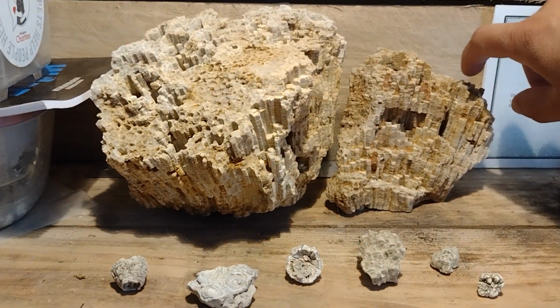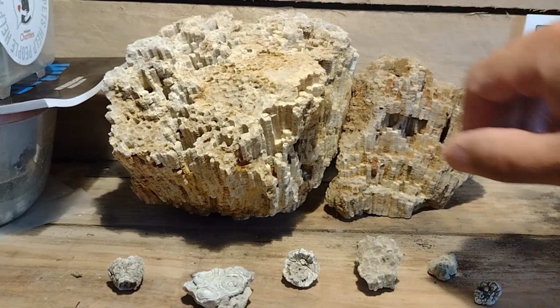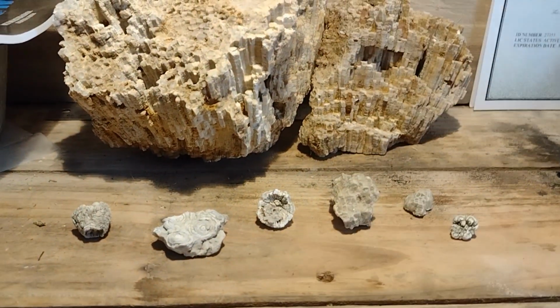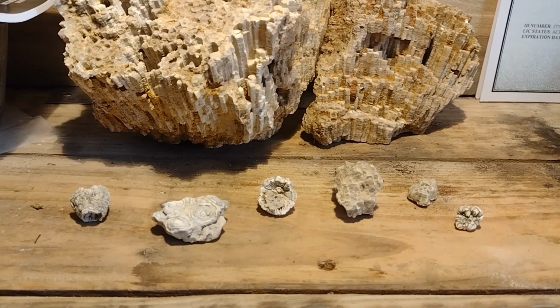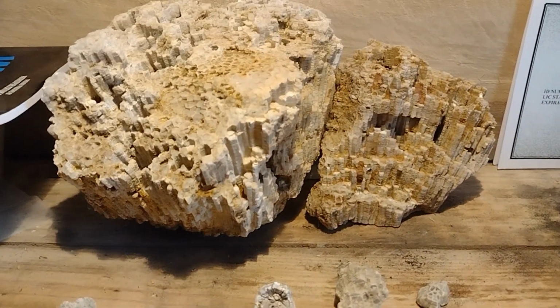And there they are. As you can see, there's the big boy right there. There's his little brother. All these guys were found at Long Hunter State Park. Most of these were found in that video short, if you go back and watch. I had found a few more, but I'd given those away to somebody.